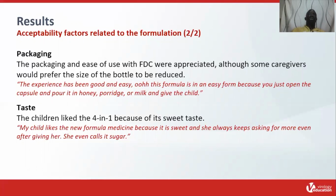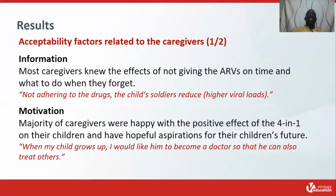Now I want to move to factors related to caregivers' acceptability, and here we are looking at information and adherence. Caregivers learned easily how to correctly administer the 4-in-1 because they knew the effects of a missed dose. As one of them noted, if you are not adhering to the drug, the child's soldiers are reduced, meaning a high viral load. Under motivation, the caregivers had witnessed positive results of the 4-in-1 in the short term in terms of weight and growth of their children. This gave them a ray of hope that their children's future was bright. For example, one of them said, when my child grows up, I would like him to become a doctor so that he can also treat others.